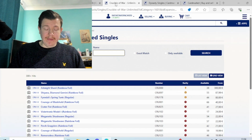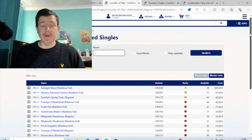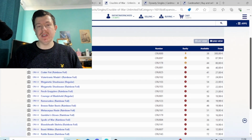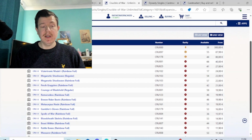Crucible of War, my favourite set. I've said this multiple times in the past. It really is my favourite set. I think it's the best set they ever made, and I would struggle for them to make a better set. So the value isn't as great as it was in the past for this set, but still a lot of cards in this set are really good.